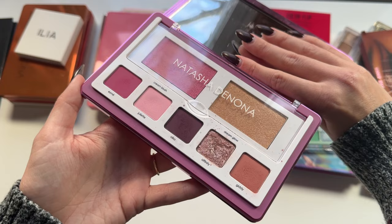I do love this palette as a very good neutral option. They actually sent me two of these, and I gave one of these to my mom, and she loves neutrals, so she really enjoyed it. Also, these sparkle shimmers don't look as good as they actually look on the lid, as far as I remember. I love this palette. I love using it when I'm going for a quick neutral look.